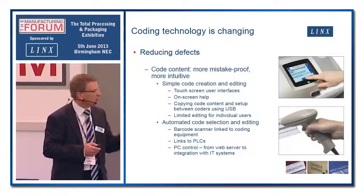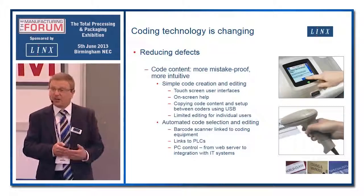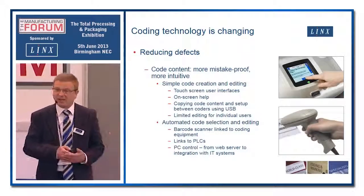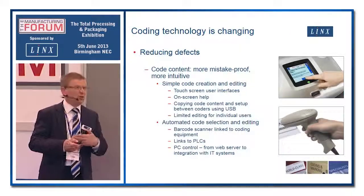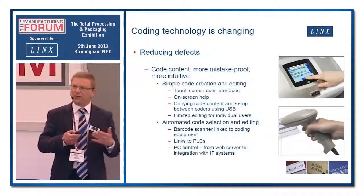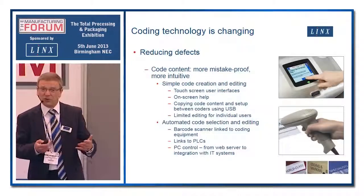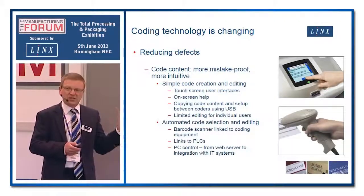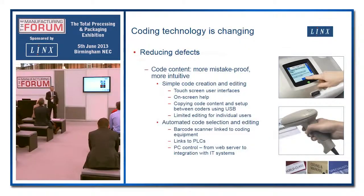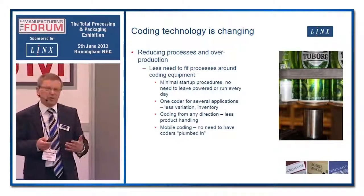If you want to go to an automated route, there are different ways of doing that as well in the industry. Some equipment allows you to simply attach a barcode scanner, and by scanning a barcode, that will automatically select the code content for you. You can link your coding equipment to PLCs and other equipment on the line, so that, for example, when they make a change, automatically they make a change in the coder too. No need for anyone to do that manually. And then you can step right up to fully automated control, linking your coding equipment to a PC or an IT system even, so that all the code content is downloaded automatically. But all of this is about that accuracy that you talked about, trying to make coding more accurate, taking out the risk of defects. And we talked about a couple of the wastes in lean manufacturing being processes, too many processes, and overproduction too.